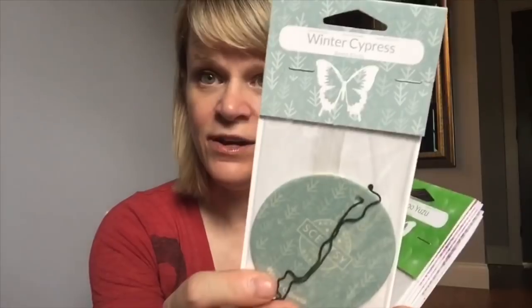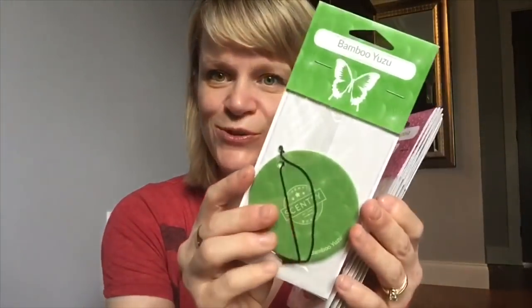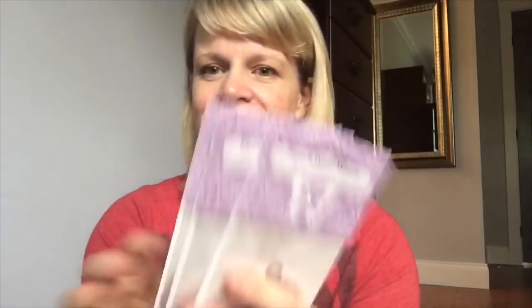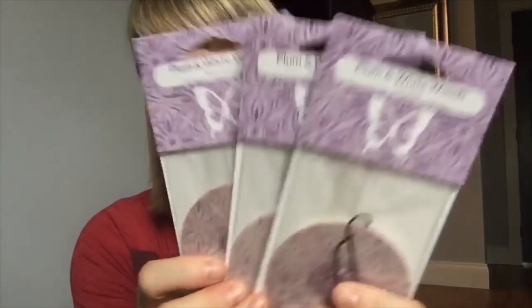Okay, so let's just go through some scent circles. We have Winter Cypress. I have this fragrance in a Scentsy bar. It works really well, and boy does it ever last. Okay, Bamboo Yuzu. Whenever I bring back my bars. Mystic Magnolia. Glacial Ice. And 3 Plum and White Woods.